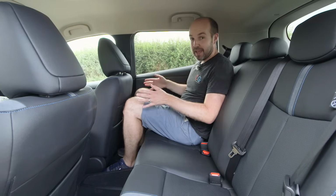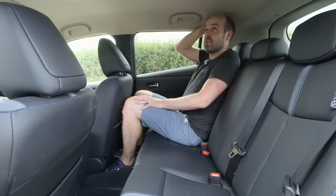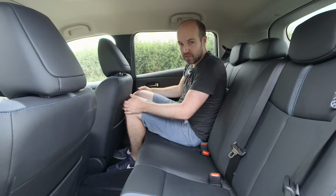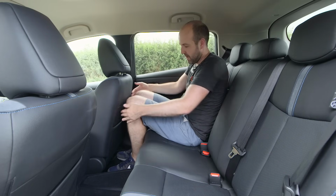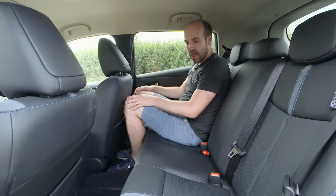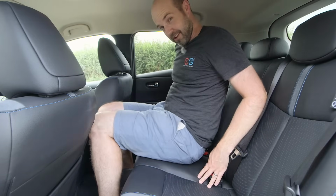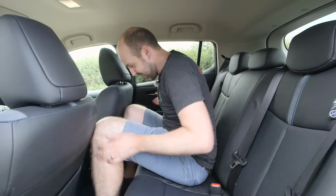Space in the back is pretty good actually. Headroom for me, I'm 5'11", it's just about okay. And legroom is good. My legs are sort of quite tucked in here, but there is enough legroom. If you want to get 3 in, you've got to straddle over here. It's going to throw my cameraman, he's going to have to move.